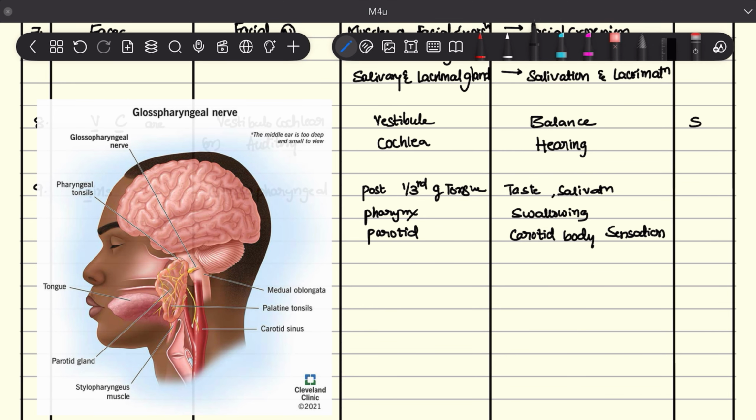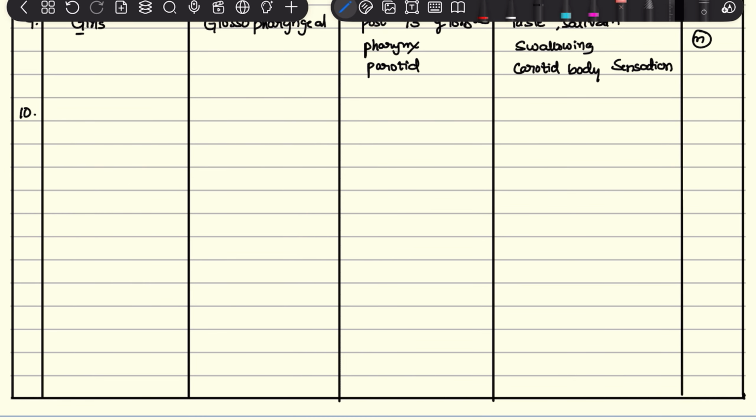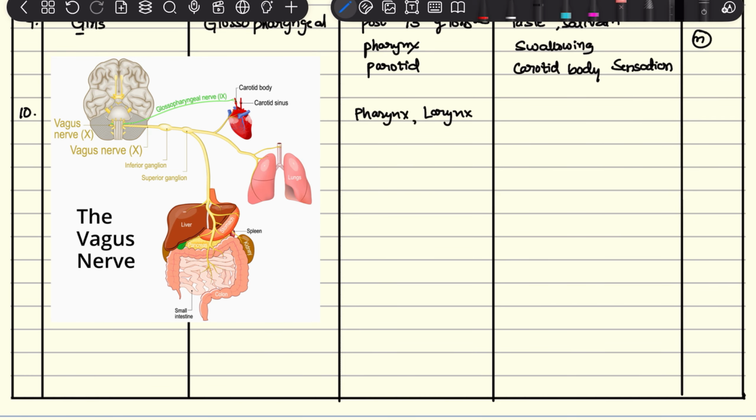The 10th cranial nerve is the vagus nerve. According to the mnemonic visitors, V is vagus. So it supplies the pharynx, larynx, and thoracic and abdominal viscera. Functions of this cranial nerve are swallowing, voice, and control of heart, lung, and digestion. So it is a mixed type of cranial nerve.